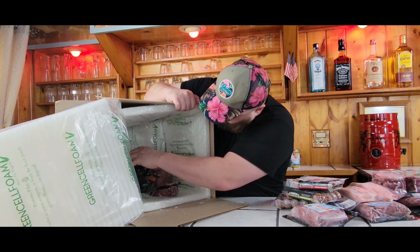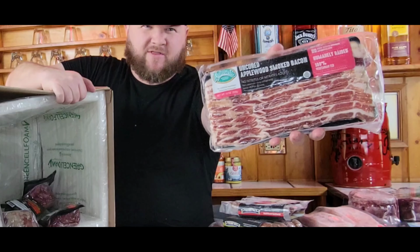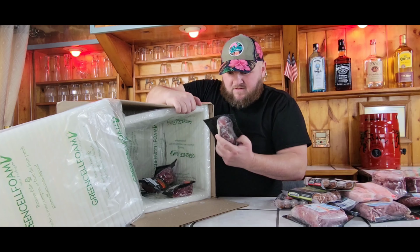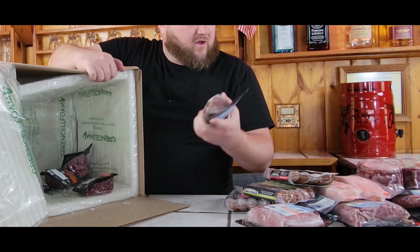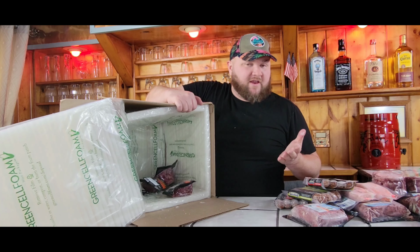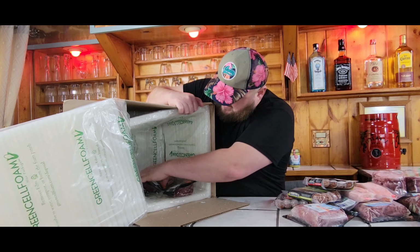Some uncured applewood smoked bacon from Peterson Farms. Probably gonna put that on some cheeseburgers. We got a beef New York strip from Broadleaf Farms. Now, another one of the cool things about CROWDCOW is you can actually figure out where your meat came from. You actually order from a specific farm, or you can look up the farm that everything is shipped from.